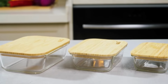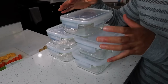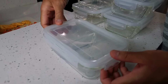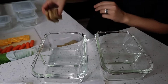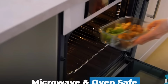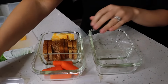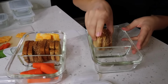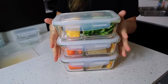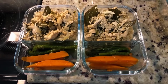With two versatile sizes, large 1,050 milliliters, 36 ounces, for hearty meals, and smaller 370 milliliters, 13 ounces, for snacks or sides, you'll have the perfect container for every dish. What sets Igloo apart is their versatility. These containers are safe for the freezer, microwave, dishwasher, oven, and even air fryer, without the lids, handling temperatures from -20 degrees Celsius to 300 degrees Celsius, -4 degrees Fahrenheit to 560 degrees Fahrenheit. Whether you're baking a pasta dish, reheating leftovers, or freezing soup, these containers can do it all.